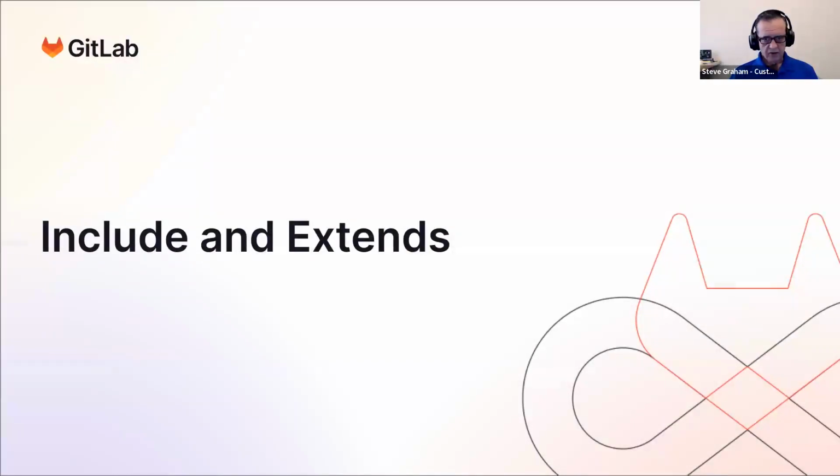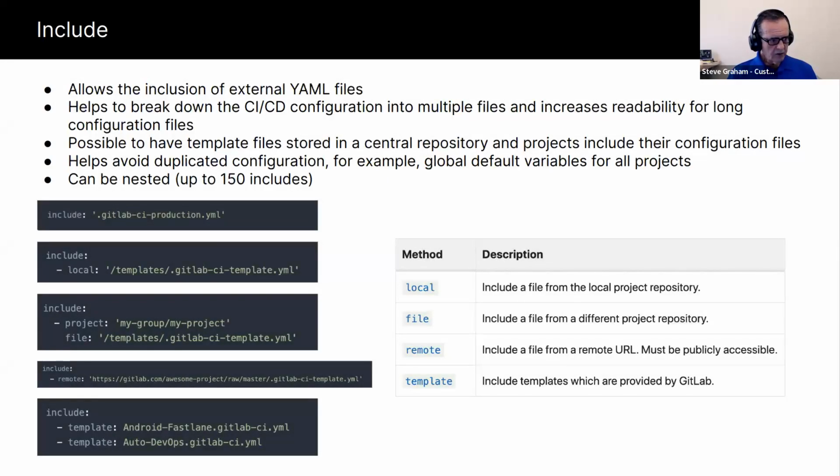Now, next, let's talk about includes and extends. This is a way for you to include files from other locations to extend the use of your pipelines. So include allows you to include a job from a different place. Allows the inclusion of external YAML files if you want to do that. It helps break down the CI/CD configuration into multiple files and increases readability for long configuration files. So you might have really, really complex pipelines, or you might have multiple independent pipelines that need to be able to run under different conditions. And you can use include statements to pull those independent pipelines with their files in and include them in your main pipeline file at runtime.